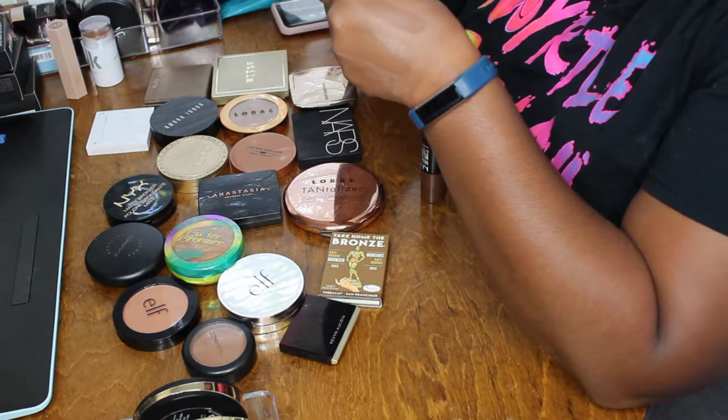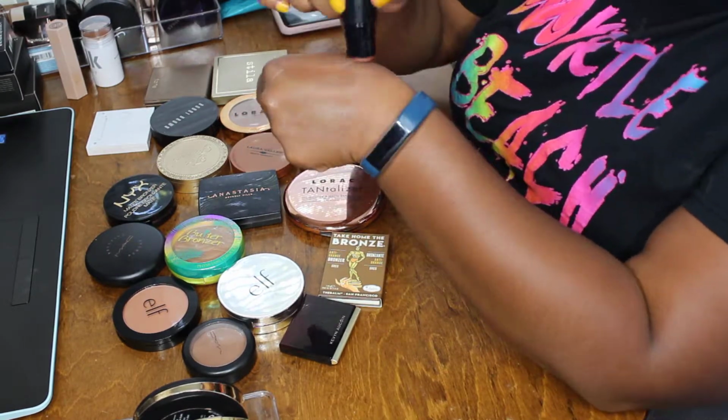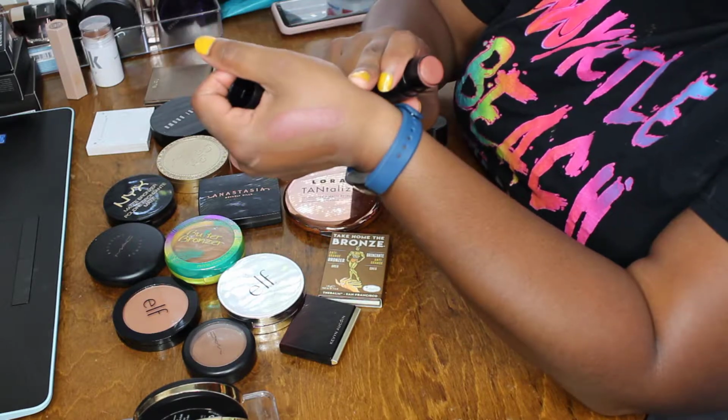I did come across this All Over Face Color in Deep, which has a bit of a red tone to it. So I don't really know.